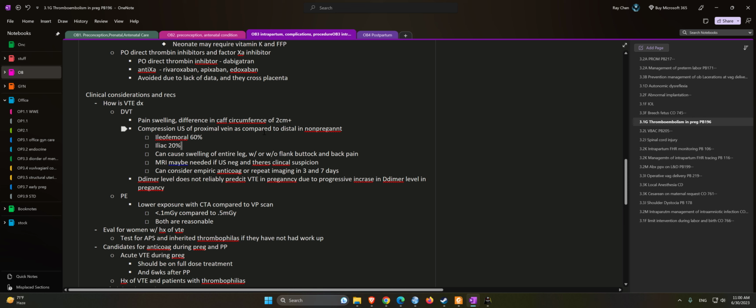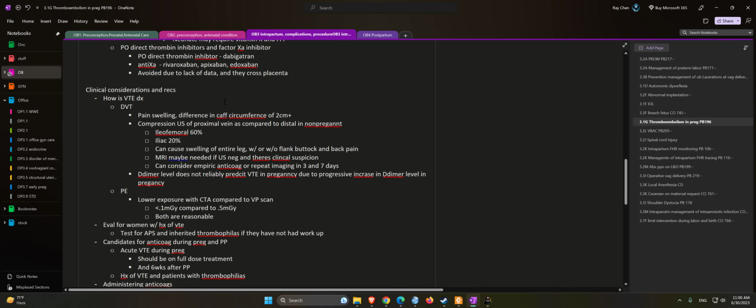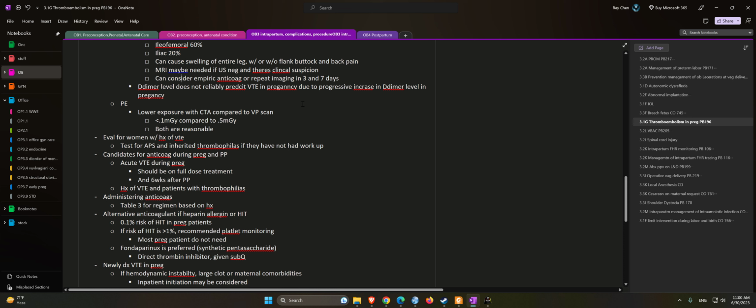MRI may be needed if ultrasound is negative and there's still clinical suspicion. Can consider empiric treatment with anticoagulation or repeat imaging in 3 days and 7 days. D-dimer level does not reliably predict VTE in pregnancy due to the progressive increase in D-dimer level in pregnancy. For PEs, there is lower fetal radiation exposure with CTA compared to VQ scan, less than 0.1 milligray compared to 0.5 milligray. However, both are reasonable.